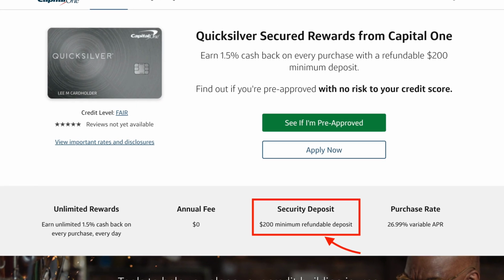This deposit acts as protection for the card issuer in the case that you were to stop making payments on the card, but it's completely refundable whenever you choose to close your account or ask for an upgrade, as long as your account is in good standing. Now, secured credit cards can boost your credit score by a lot if you use them responsibly. By responsibly, I mean making on-time payments and paying your balances in full every single month.